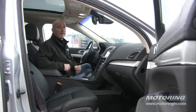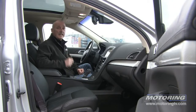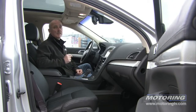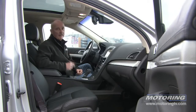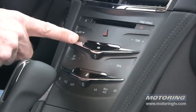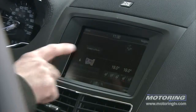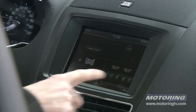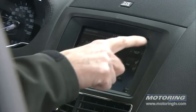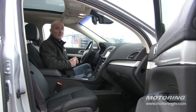Talk great interior design, and it's right here inside this MKT. To begin with, the materials are absolutely superb, but more importantly, everything is touch sensitive. You swipe to change the fan speed, you swipe to change the volume. This screen here is all touch sensitive, and you can access navigation, phone, entertainment, and climate all simply by touching the screen. Then you get to the instrumentation, and this really is very nice indeed.